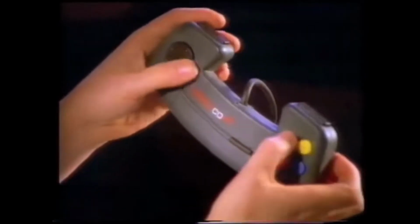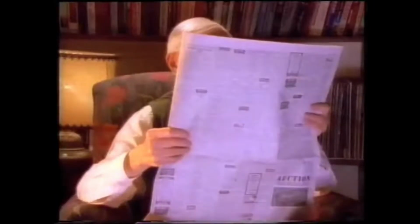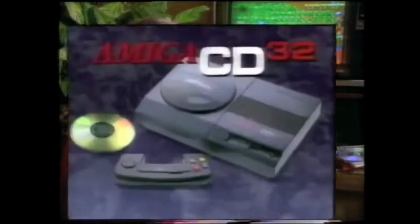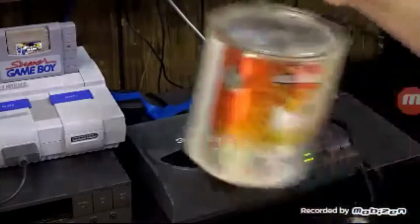Dad, you'll never believe what I just got. The new AMiGA CD32 games console. It's got the best games and it's twice as fast as any other console. Not only that, but it also plays normal CDs. That's interesting. Yeah, soon it'll have full motion video so you can watch movies and stuff. Is that right? Maybe we should get one for the grandkids, eh, son? Great idea, Dad. The new AMiGA CD32, available now at Dick Smith Electronics. Oh, good thing I didn't throw away the paint can.